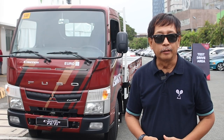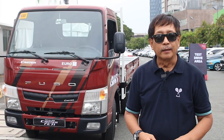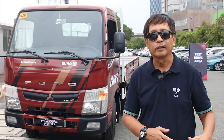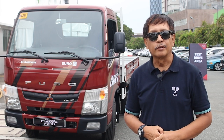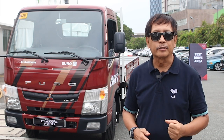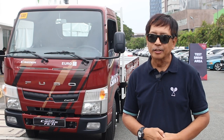We join the launch of the all-new Fuso Canter FE71. This is a light truck and it has an automated manual transmission, or AMT. We also get to test drive this on this very short course just to get the feel of this new product from Fuso Philippines. This has a 3.0-liter diesel engine. The torque is there, very powerful, and I hope we can also test drive this on a much longer distance. Let's take a look at the launch.